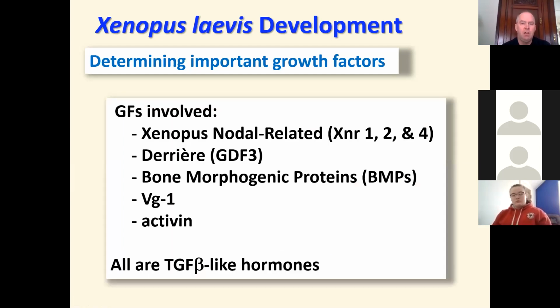So here they are. Xenopus nodal related. I think in the book they just call them nodal related 1, 2, and 4. Derriere, which I'm forgetting now. I think it's a Wnt blocker. I can't remember now though.